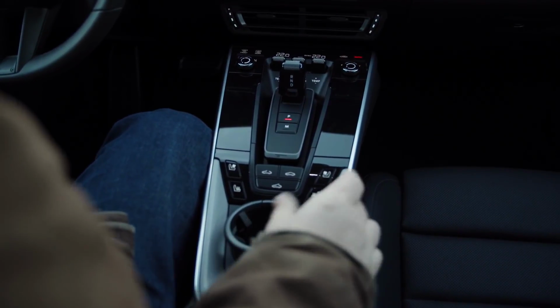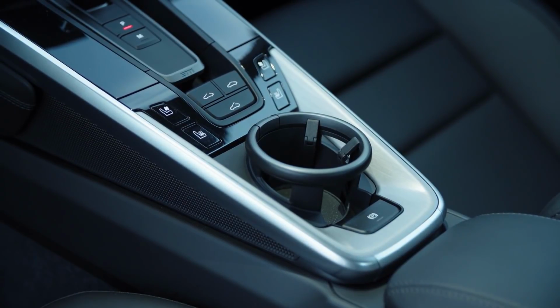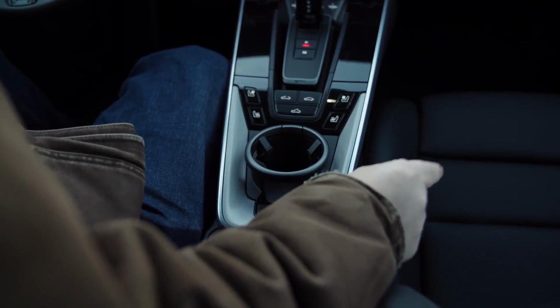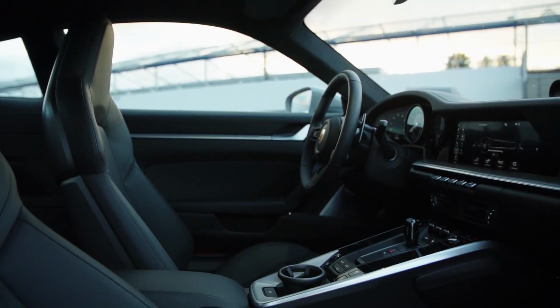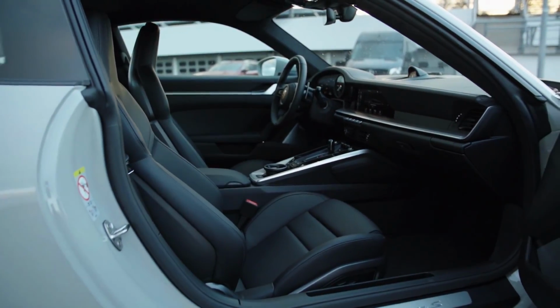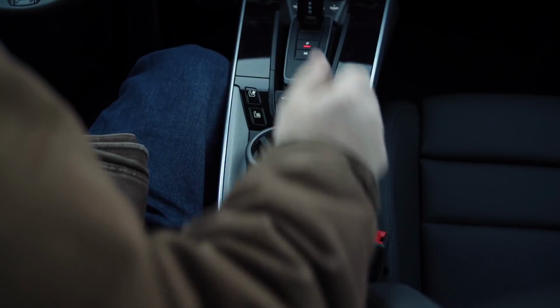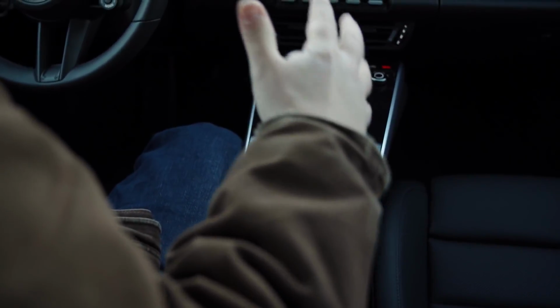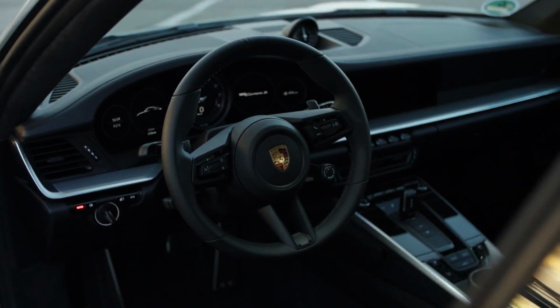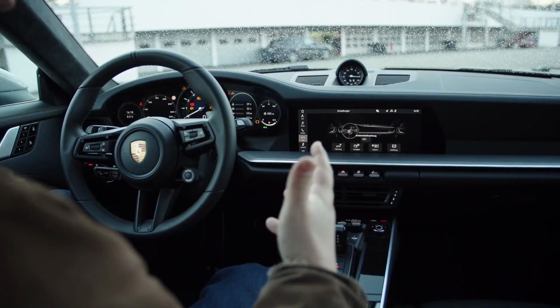I've got to be honest, I quite like this one cup holder. It lets the passenger know exactly what you think about their position within the car. This car is here for your entertainment, not theirs. They can organize their own drink storage. This is for the driver. And that really is the entire way that the cockpit is laid out. This is, of course, a driver's car. And it feels great. It looks great. It works great.